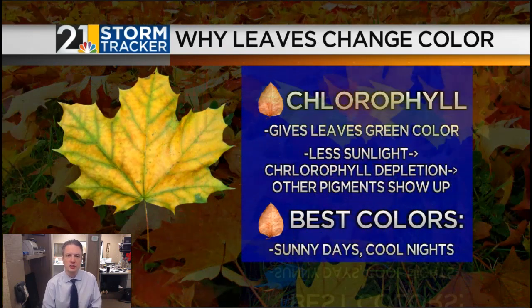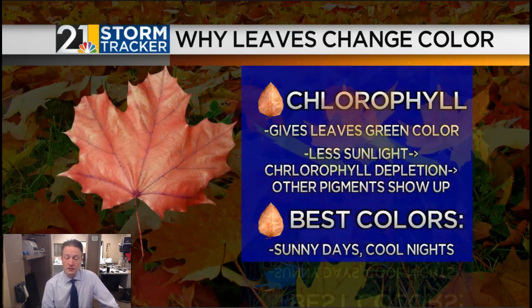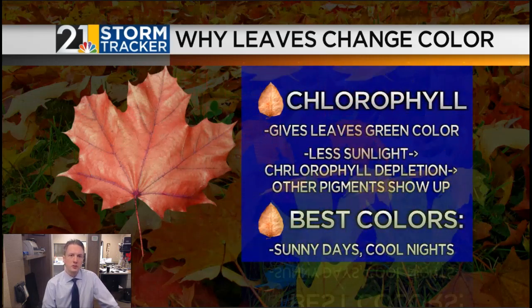Why do the leaves change color? Well, there's, of course, science behind this, and it's all about chlorophyll, and that gives leaves their green color. As the days get shorter and we have less sunlight, that chlorophyll is depleted, allowing other pigments to show up. So you get your oranges and reds and yellows and other colors other than green.